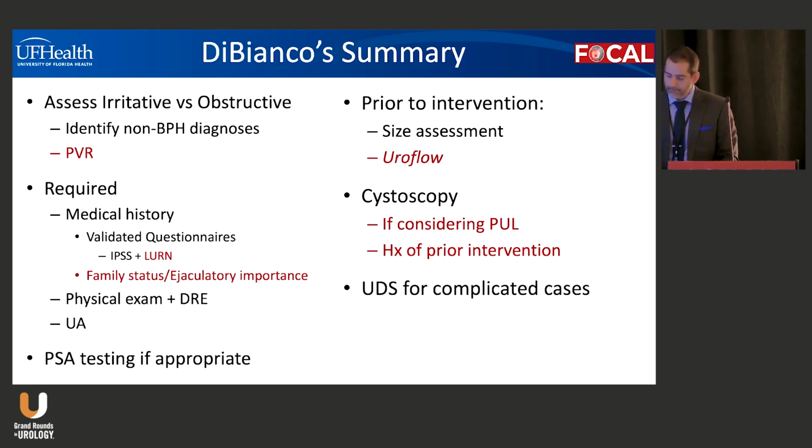And then for me, I kind of go by this summary of the guidelines. So this is what I do in clinic. And when I talk with our residents, this is my thought process. So I pretty much always do a PVR. I think it helps to identify patients that are more overactive or obstructive. I add some other questionnaires. I like the lower urinary tract questionnaire. I always bring up family status, whether they're interested in fathering more children, and ejaculatory importance in that first visit.